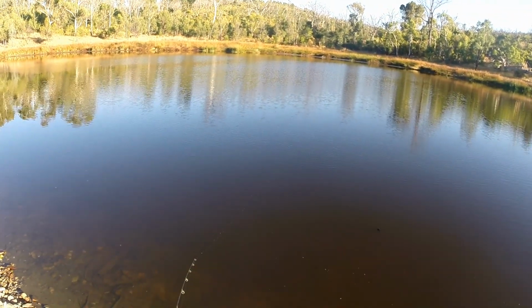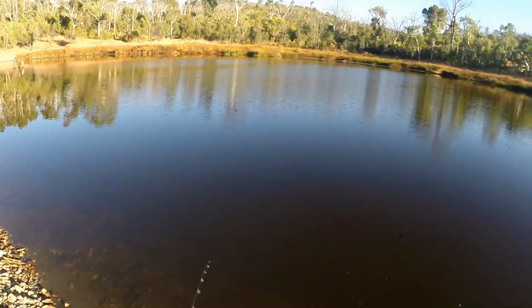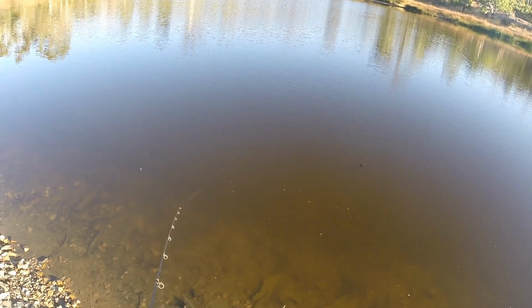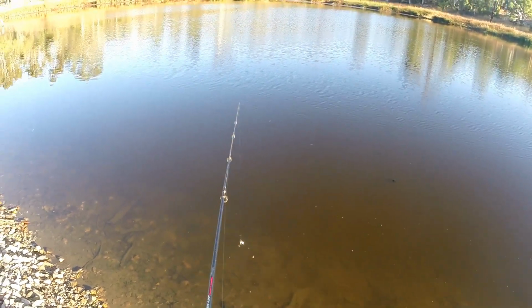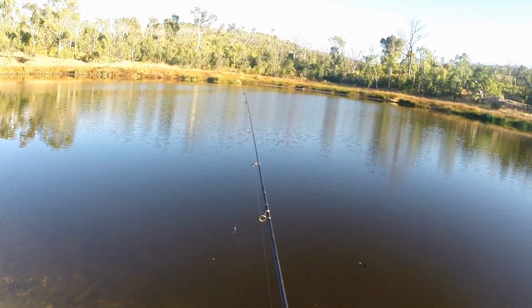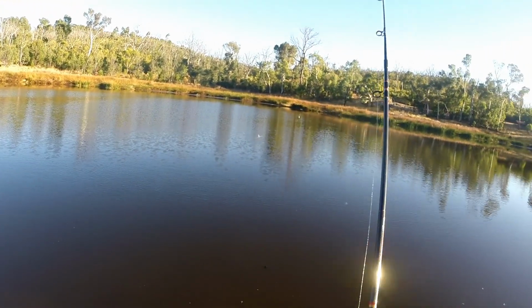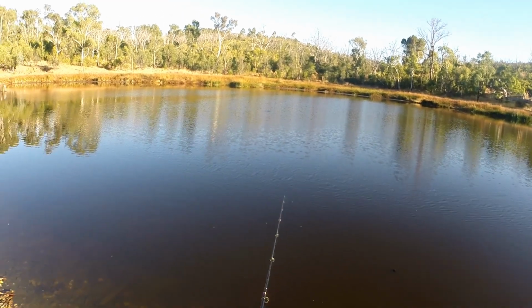Yes, well, as the sun's come up, we haven't seen so much evidence of fish, and certainly first couple of casts, bang bang, but not so much now. I think they've moved out of the shallows and out in the deeper water where they feel a bit safer, I would think.